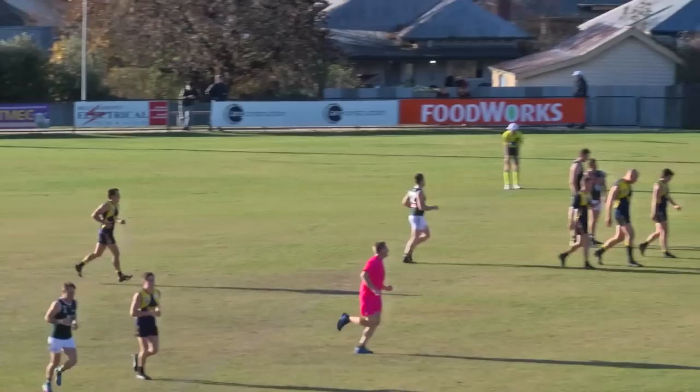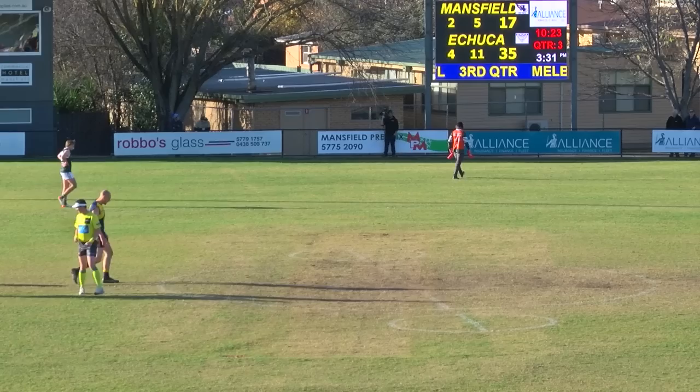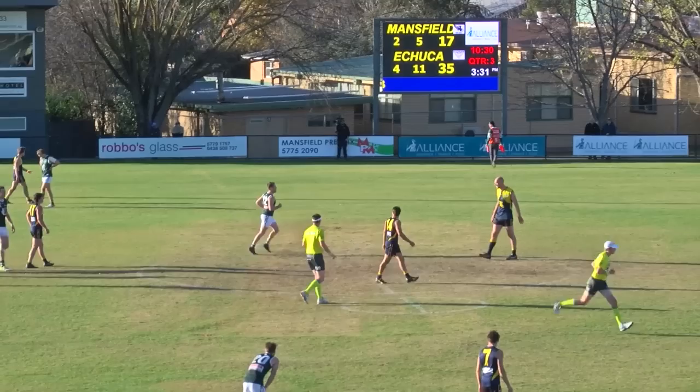So I think the key here, Paul, is to make sure that they can slow the game down again, the Eagles, and fight on. Don't let Echuca get the quick answering goal. And if they could snag a goal or two, they'd put the heat back on the Echuca side. It's not a very high-scoring game. And again, Echuca's kicking hasn't been that terrific.